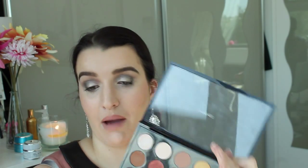I've got 3 MAC eyeshadow palettes. It's weird, it feels like it's shaking. And I would recommend getting MAC eyeshadows. I love them, they're so buttery and creamy and so pigmented.